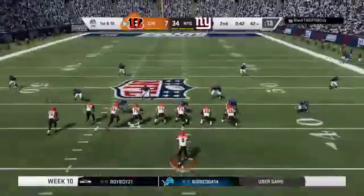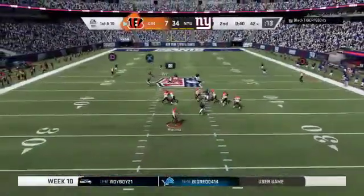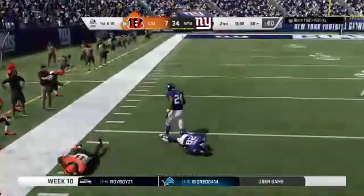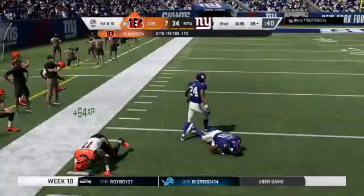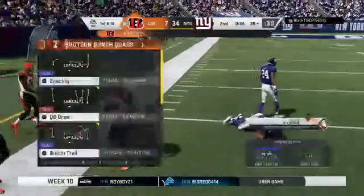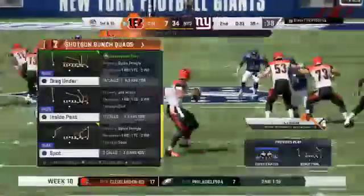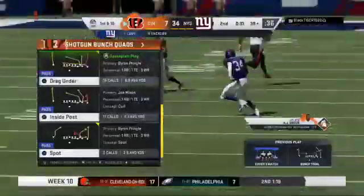He's checking. From the shotgun, it's Mariota. Oh, a battle for it here, and this will be caught. And able to rip off a big chunk of yardage before being dropped inside the 40. A good pickup there of 20 yards.